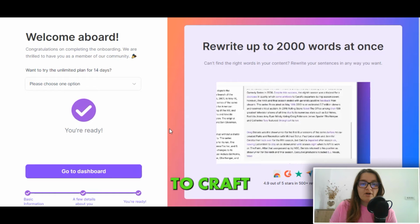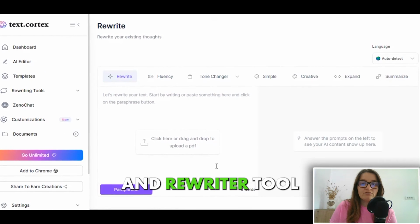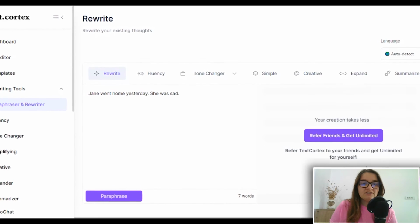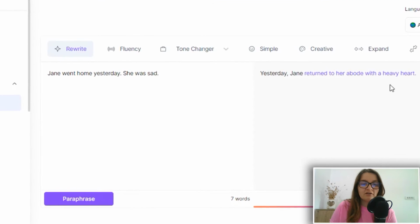Are you ready to craft your masterpiece? Click on the Paraphraser and Rewriter tool. Enter a text you wish to paraphrase or just upload a PDF file.